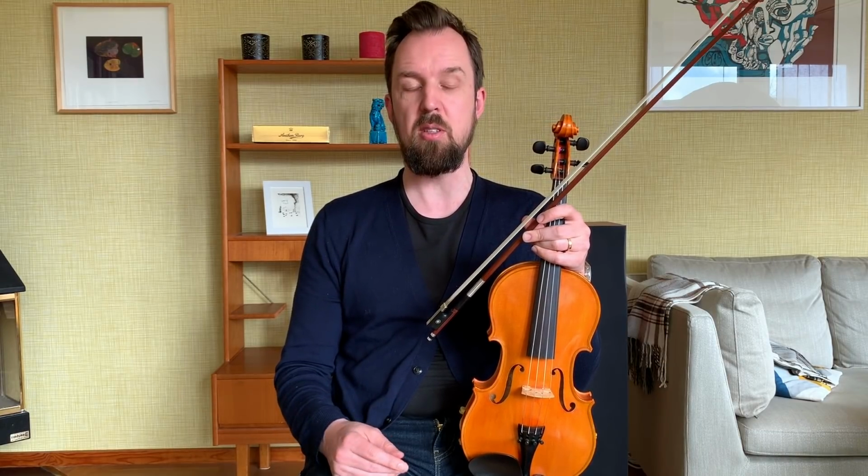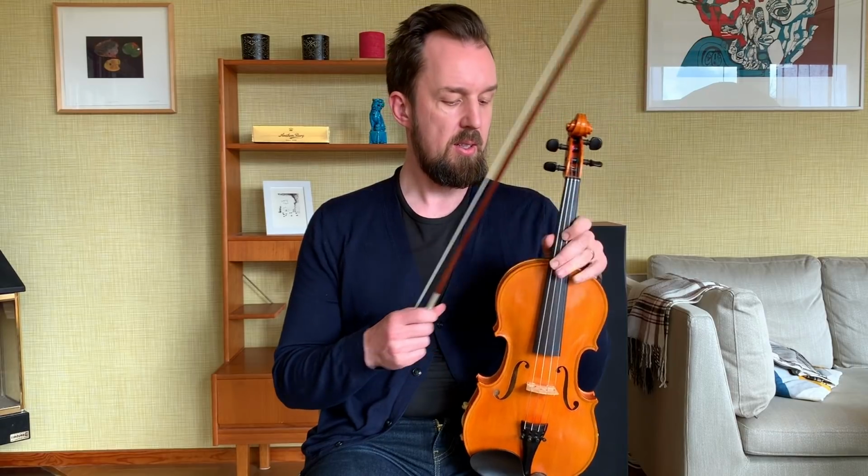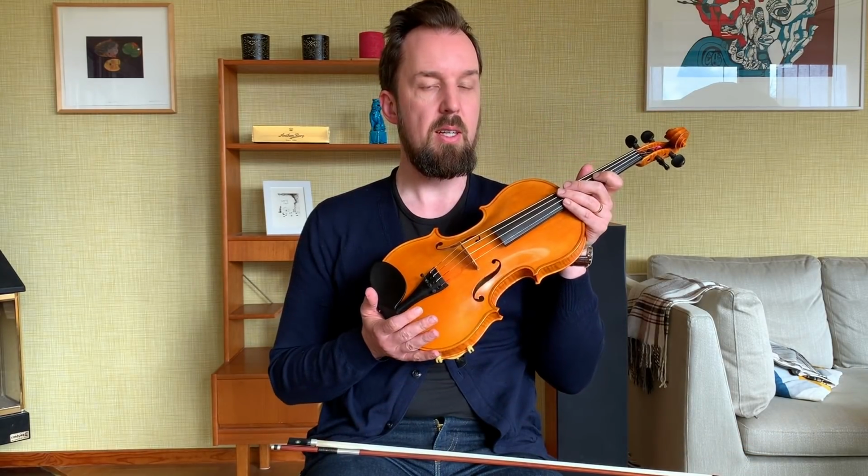So, which one did you like best? And which one do you think is the best? Two interesting, different questions. So I'm gonna spoil it for you now, but please let me know in the comments which one you like the best. This one is a violin made by Sven Dahlbacka in Södertälje.